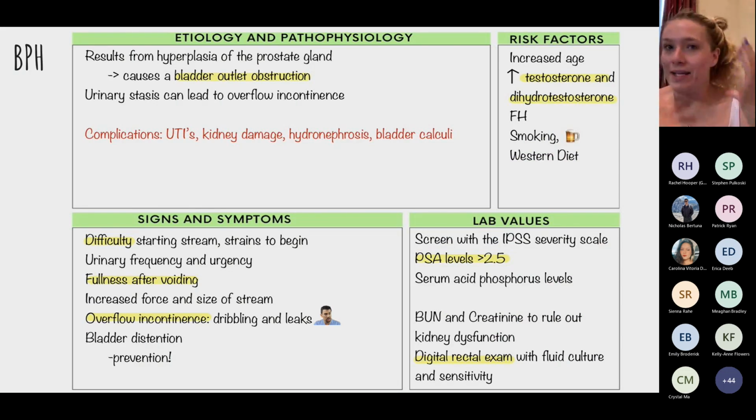So, why is BPH such a big issue? Essentially, the prostate ends up constricting the urethra and makes it very, very difficult to have a urine stream and to relieve the bladder. Lots of different risk factors. Usually, they're associated with an increase in testosterone, because that's the hormone related to the prostate. And in addition to all these difficulties with starting the stream, the fullness after voiding, and overflow incontinence, a big complication is UTIs and kidney damage.